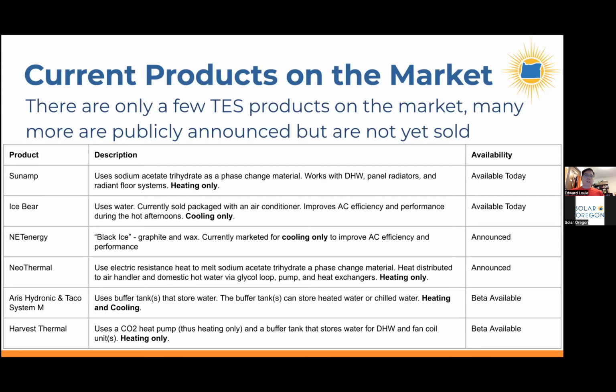But the company does not make this product for heating purposes. It's only for cooling. And then there are some other products that are announced. Net Energy is a graphite wax phase change material. They don't really give much more detail than that. So magic. But they're also marketing it as a device to help improve air conditioning efficiency performances. And they have not made any announcements to market it for heating. So like the Ice Bear, it's a cooling only product.